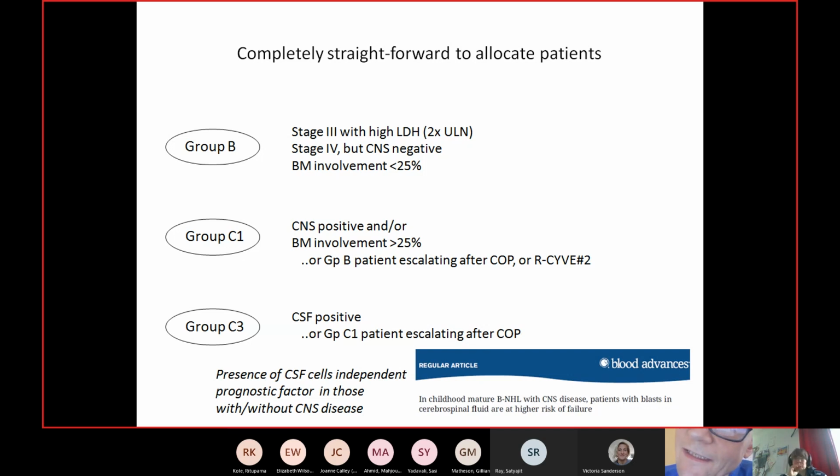If you have CNS disease, lumpy disease in the CNS, or you've got bone marrow involvement greater than 25%, you are group C1. But as you remember, you could also be a C1 if you're a group B patient who has needed to escalate because they've had an insufficient response. So if you like, it's a first step up. And the final group are those with CSF disease, so disease in the CSF analysis, and that's because there's been a publication clearly showing that if you've got CSF cells, that is an independent poor prognostic factor, irrespective of whether you've got CNS disease or not. So CSF positive patients are seen as particularly high risk, and that's why they get this very toxic C3 treatment. So that's the main 3 groups. So if we go on to the next slide.